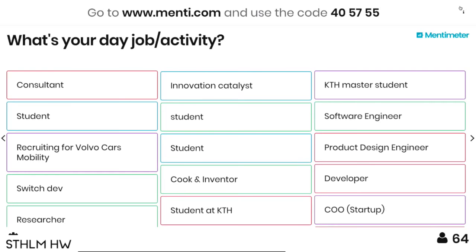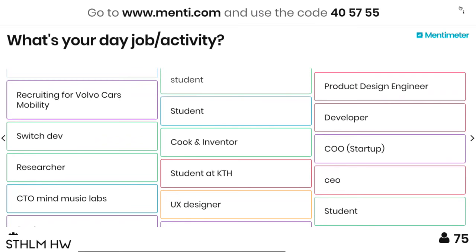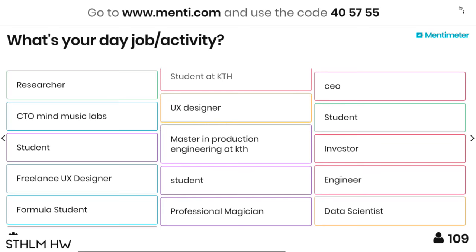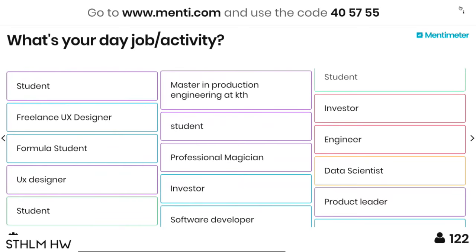I recently joined Volvo Cars Mobility, as you may know, and Linda, my colleague, is here. She wrote recruiting. Where are you, Linda? Can we open some windows? Good idea. Whoever is sitting next to the windows, if you could open them up, and then there's a little hatch that you can plug on there so it doesn't close again. If you're back at the end, yes, perfect, yeah.